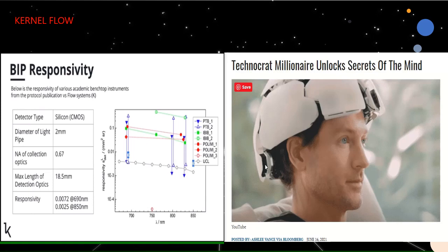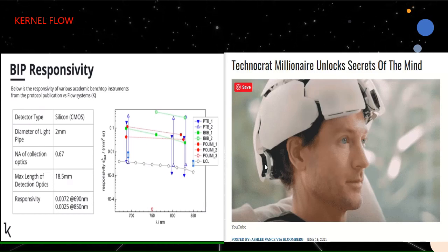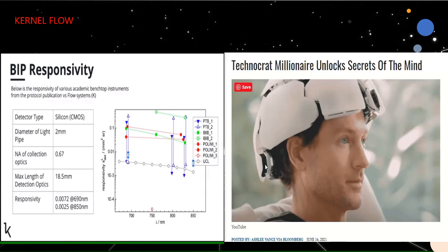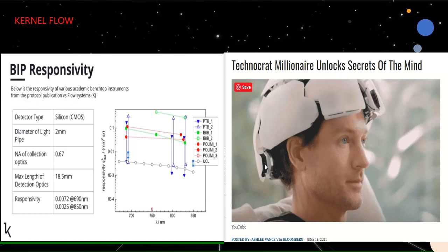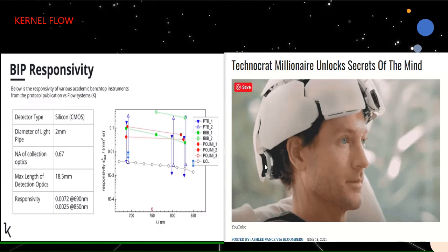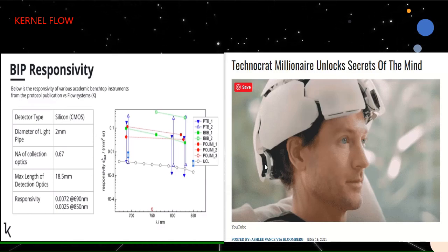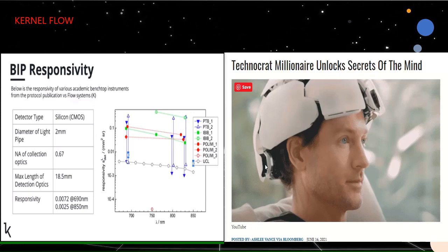When we compare the performance of our modular system versus other reported TD-near systems, as you can see from the K marks on this chart, we perform comparably to the previously reported systems. It is important to note that our detector is a silicon-based detector made using a commercially available CMOS process. As such, it has lower intrinsic responsivity than the PMT-based systems referenced in this chart.